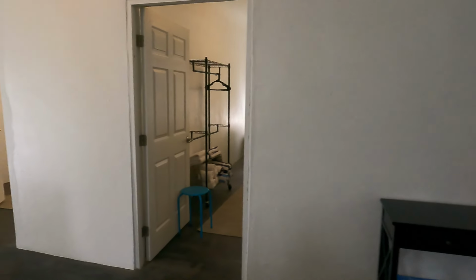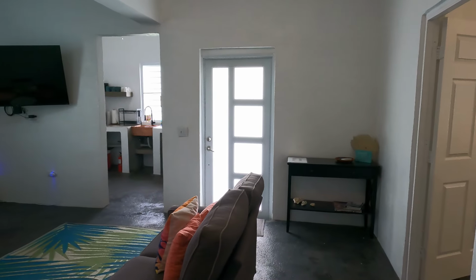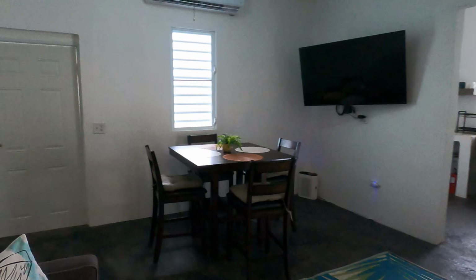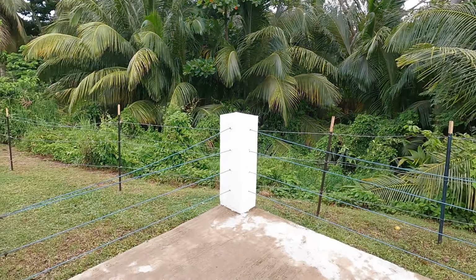You can see the ventilation there at the window as well. Back out into the center of the house, all the rooms we've seen already, including the front door and the kitchen. Back here into the living room, dining room. And this is the side door. There's technically no back door. This is a side door. So this is another egress.